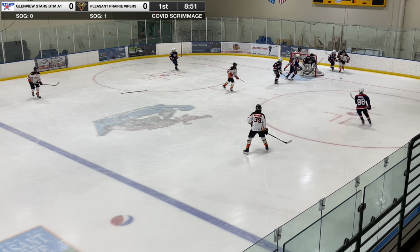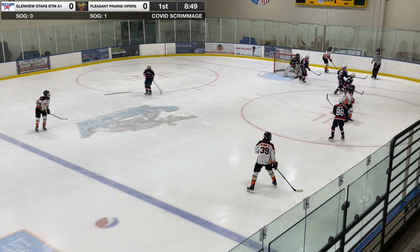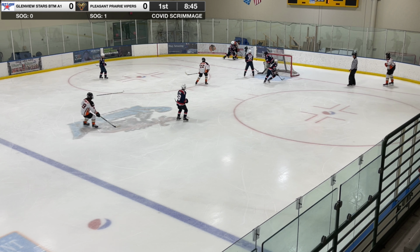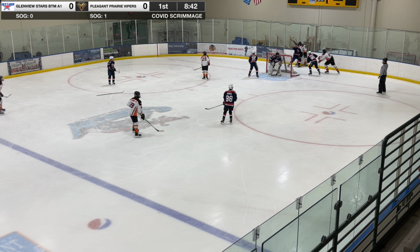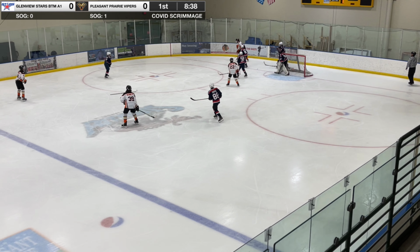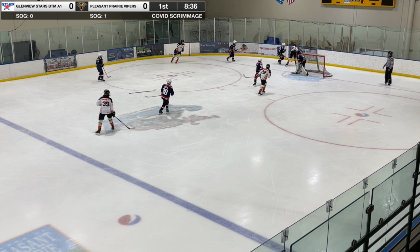Number 66 is a large human being. Vipers with the puck behind the net. Harazin putting some, laying some wood. Puck behind the net. Thomas doesn't know where it is. Nobody knows where it is. 66 got the puck again. First around.